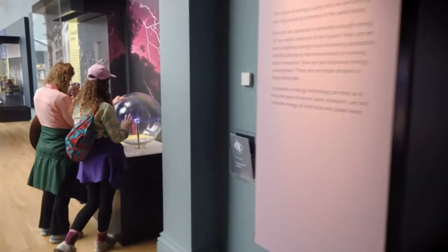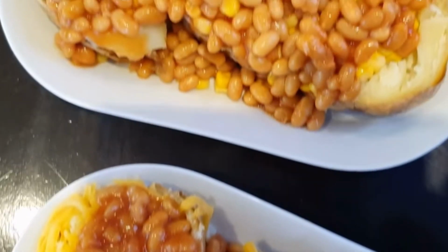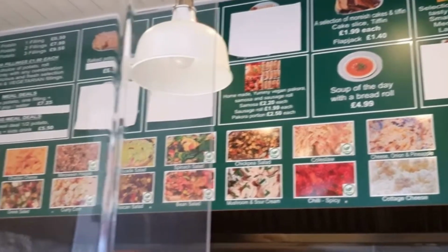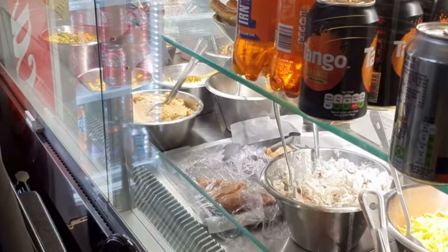For lunch, let's keep it simple and delicious at the baked potatoes shop. I know it sounds basic, but trust me, these baked potatoes are anything but. They load them up with all sorts of toppings, and it's so filling you might not even need dinner. Just kidding, we're definitely having dinner.